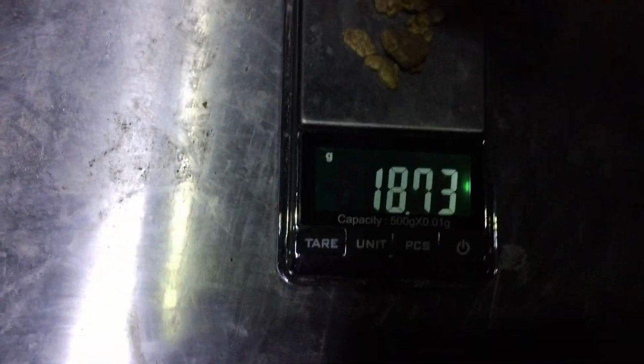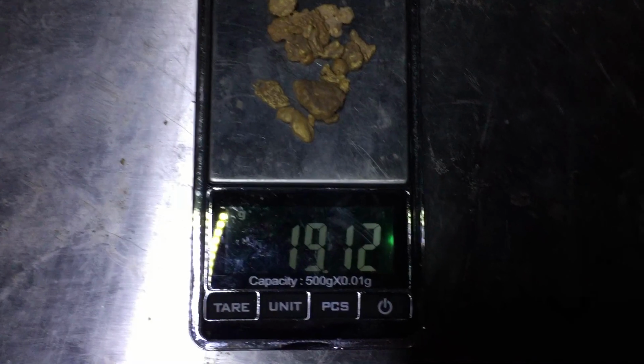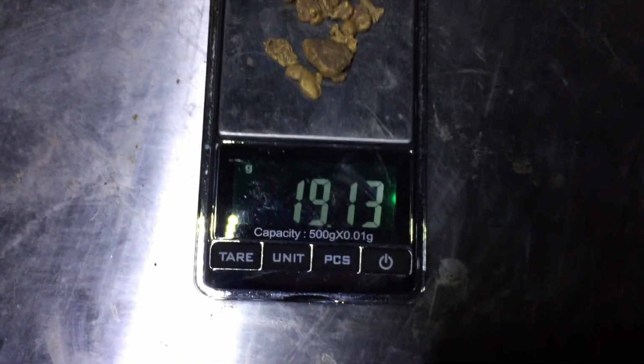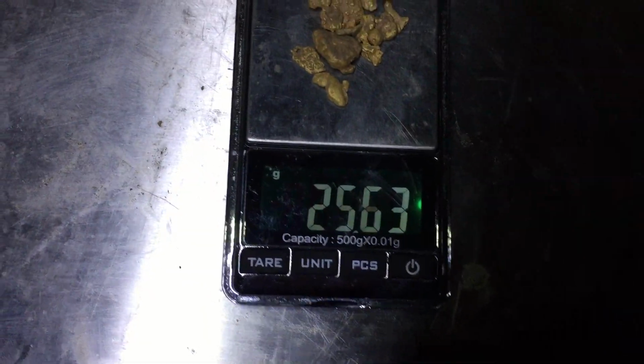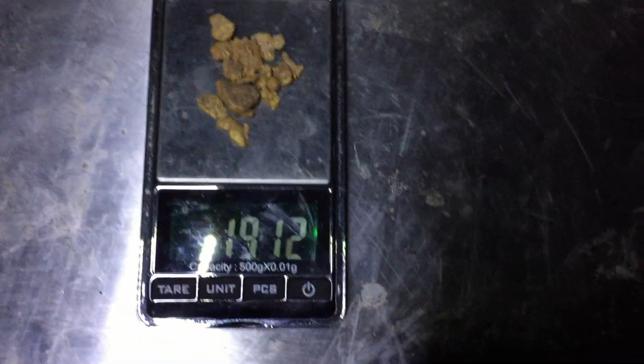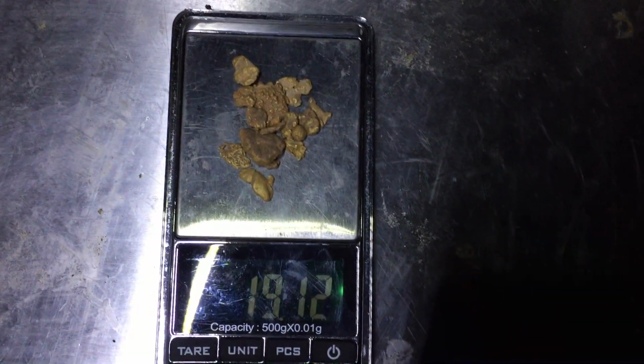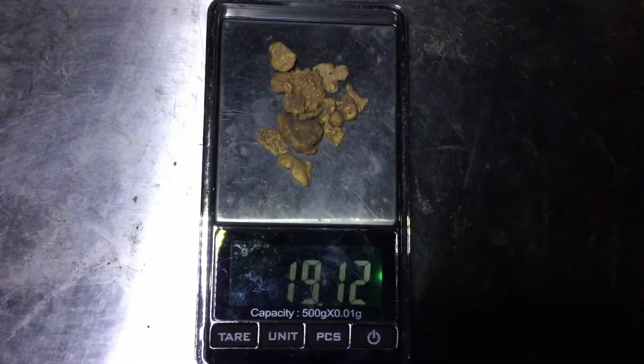So total for the 2 days is a respectable 19.1. Definitely happy with that. It was a new area too, so I'd say there's probably going to be more out there, but it was pretty hard going. It's pretty thick bush, as you saw, so might be a bit of a challenge, and my hands have copped an absolute hiding.